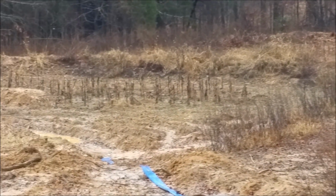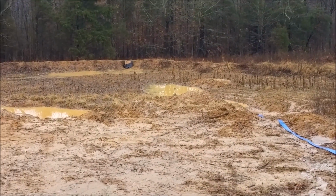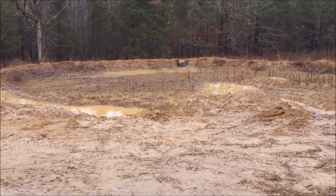So I don't know what's going on with the water. I'm going to refill it and then see what happens. So stay tuned for that. I just have to know now. I'm going to fill it again once.